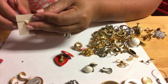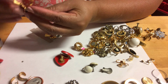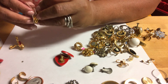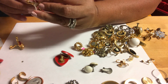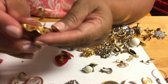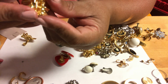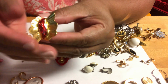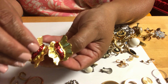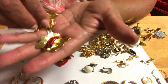Okay, these are earrings. Ooh, look at how shiny this is. It's probably never worn, I think. And look at the texture, and I don't know if you are able to see, but these are heavy plated in the back. Has some glitter enamel in the center. Beautiful earrings. Nice. No markings.